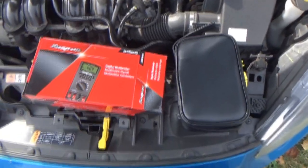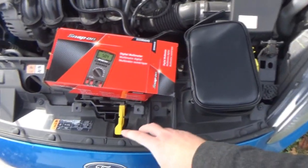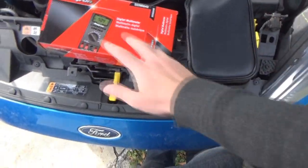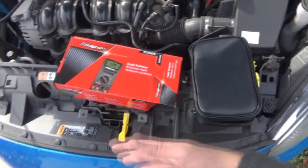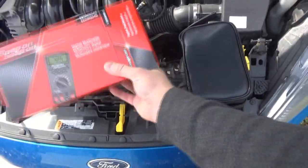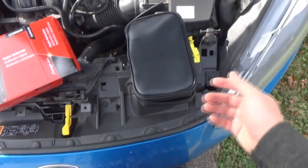We'll hook the multimeter up to the battery, and we'll see where the charge is sitting, and then we'll see what happens when we crank it over, and go from there. That's the one nice thing about going to these automotive classes: I'm getting stuff that I've always wanted, good stuff. Snap-on is a really good brand, pretty expensive. I think this meter is close to $300, but it's all included in my tuition.